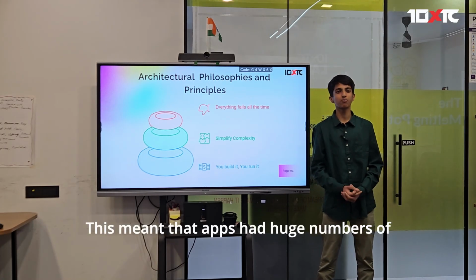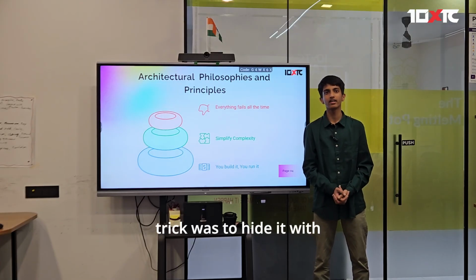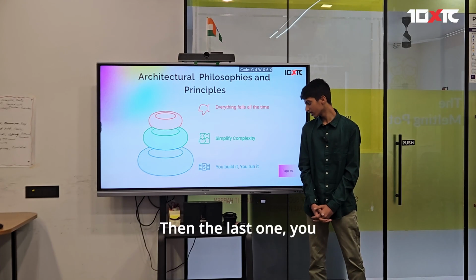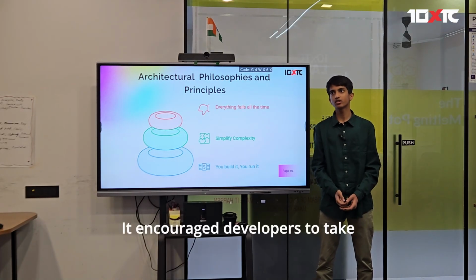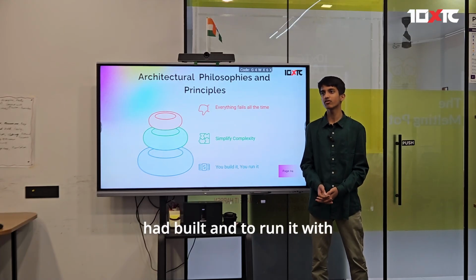Then, simplify complexity. This meant that apps had huge numbers of complex problems, but the trick was to hide it with a simple interface. Then the last one, you build it, you run it. It encouraged developers to take responsibility for what they had built and to run it while managing it.